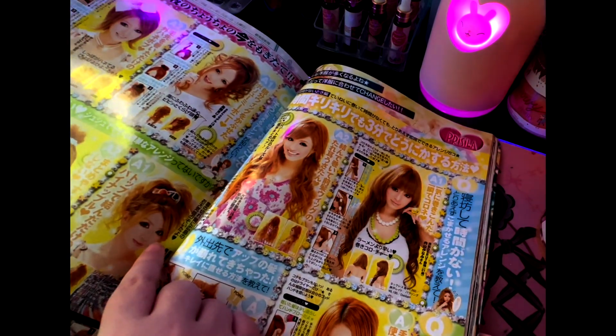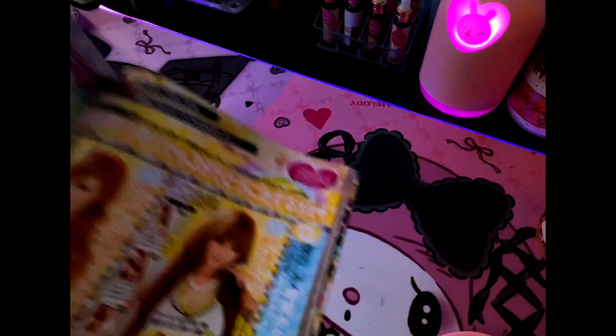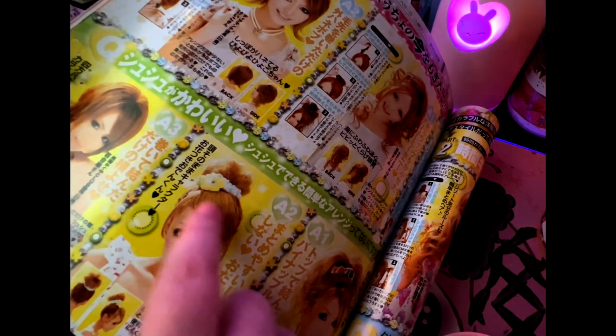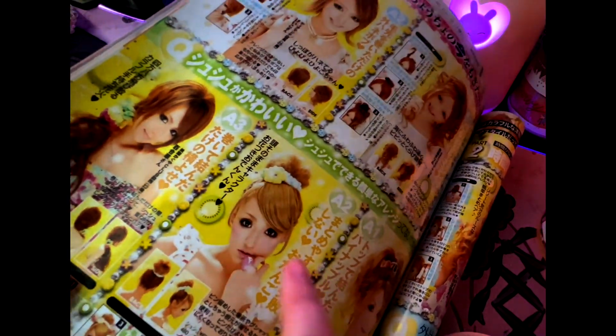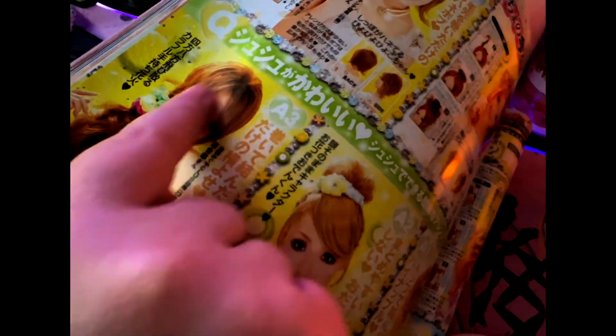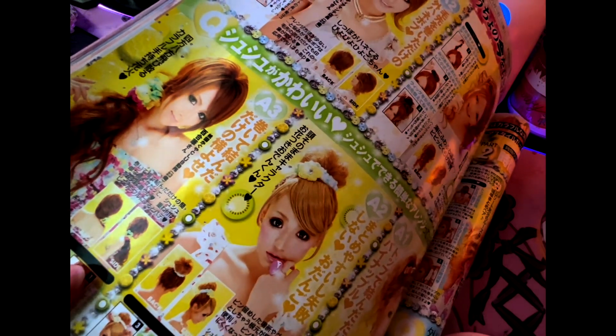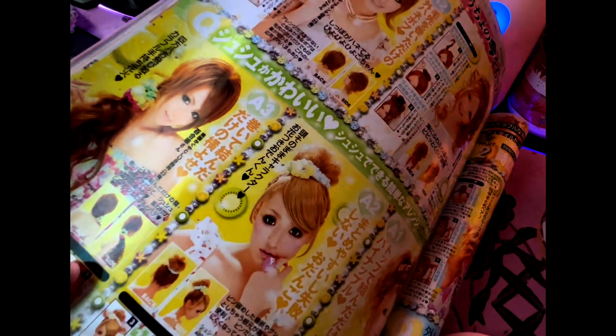This is a basic scrunchie updo, and then this is just a bun with a cute hair accessory, and this is a side ponytail with some gum-themed scrunchies. I don't know, it just reminds me of that gum that Tsubasa Masuoka did a commercial for.